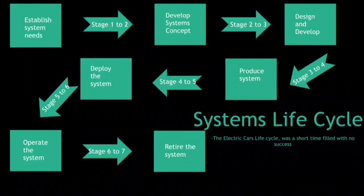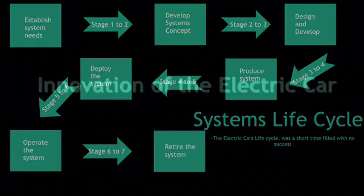Once the car is deemed dead or not wanted, the car will be put into retirement. This will be hard for electric cars because of all the batteries in the cars that will be disposed of. This will not be an easy task, so retirement of the system will probably be the longest part of its life cycle. And lastly, we have innovation of the electric car.